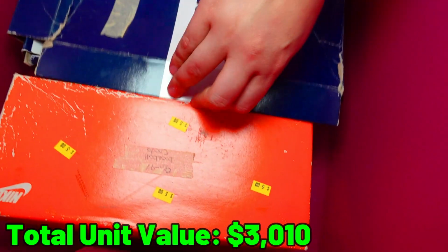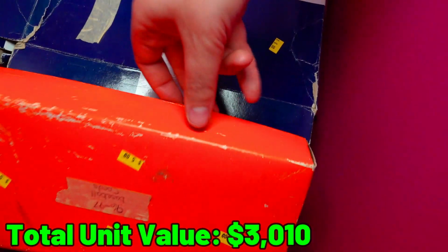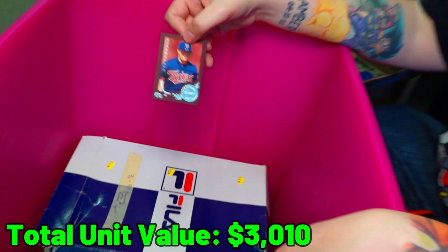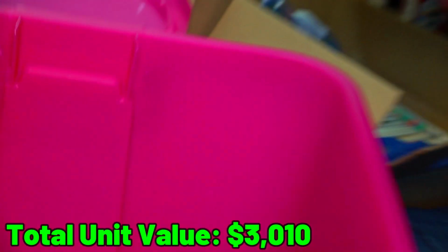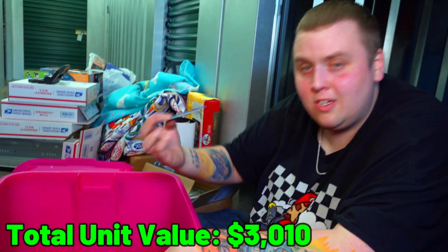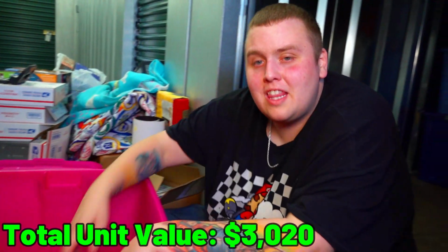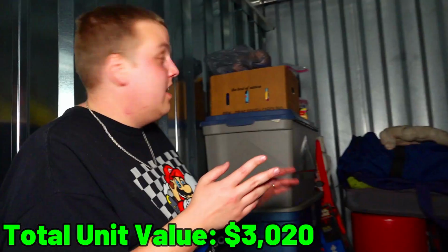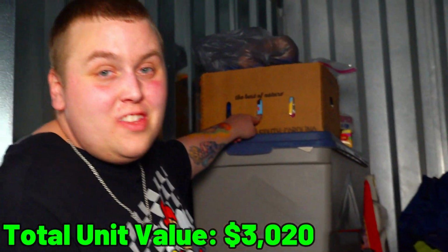This one's actually labeled 96 to 97 baseball cards. Are they telling the truth? Let's pull one. There's a Twins card. Is it from the right year? 1996. So they're telling the truth. Man, that's what these totes look like. You know how many more totes and boxes are in here? A lot. Now we have the box with the Pokemon stuff that you'll see next time.